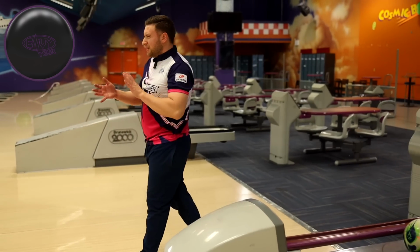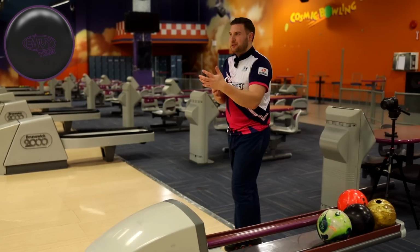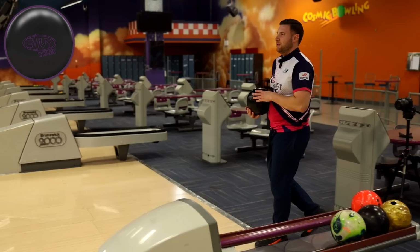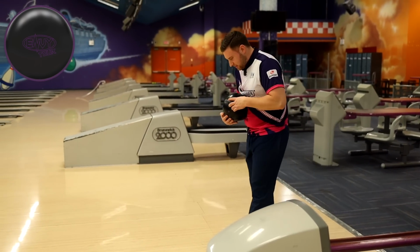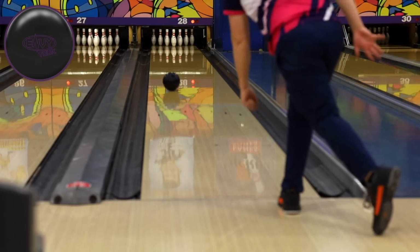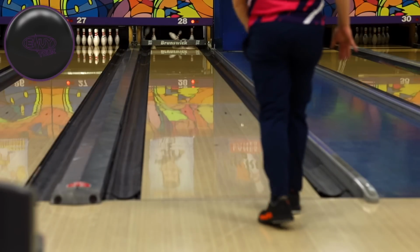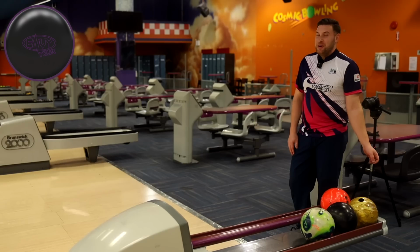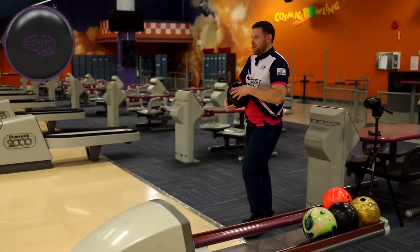Let's try that. Yeah, I love the way that ball gets down the lane and just controls the back end, but it's a big sweeping arc. It doesn't quit on you. Throw a couple more and we'll keep moving right. But I like what I see so far. Ooh, look at that, beauty. I mean, I want to end it on that, but we can't end it on that. Let's wheel this a bit more.